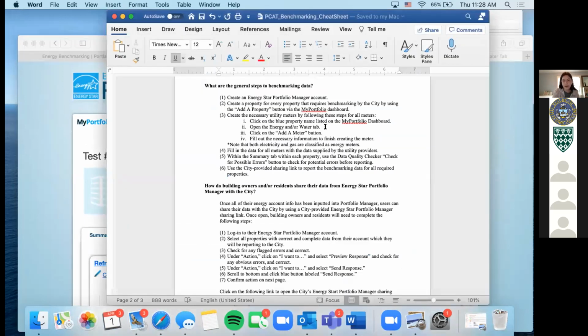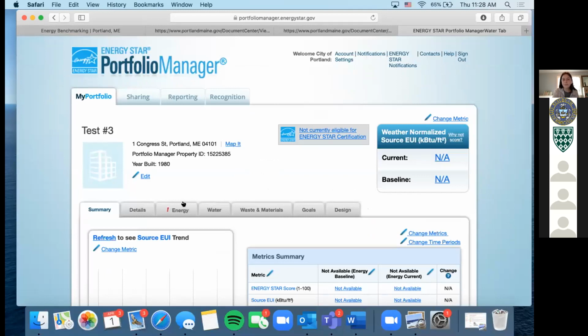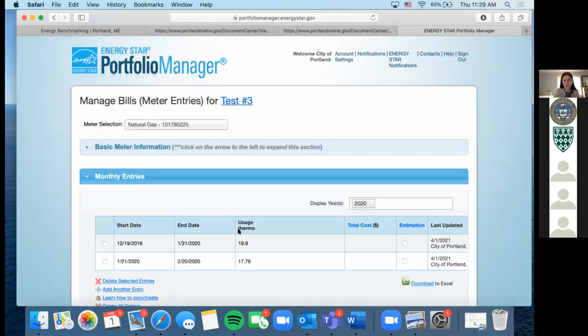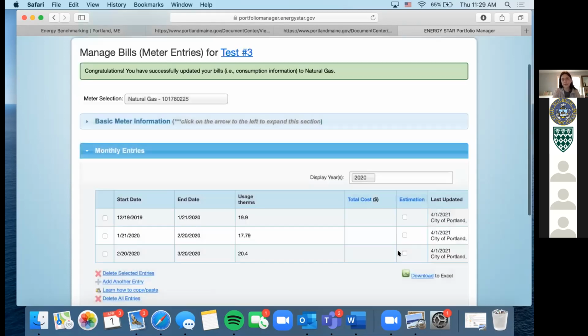Okay, so now we've added the meter, we filled out the necessary information to finish creating the meter. And once again, note that both electricity, gas, and any other form of heating oil are classified as energy meters. And we filled in some data for all meters with the data supplied by the utility provider. Another way to keep adding data beyond that first time you open the meter is just by, once again, going back to the energy tab, clicking on the meter you want. This one's just natural gas. And you can just do the same thing. It brings you back to that platform where you can add another entry and just keep adding numbers and data. And once again, save bills.